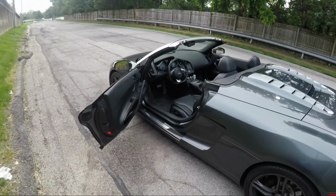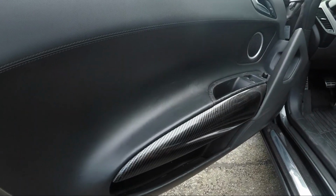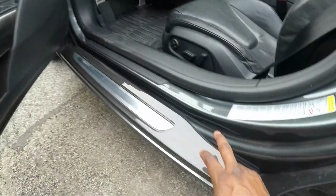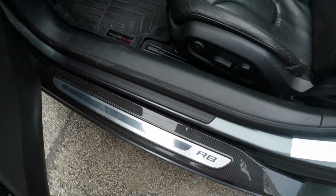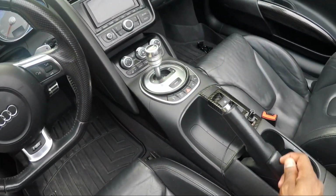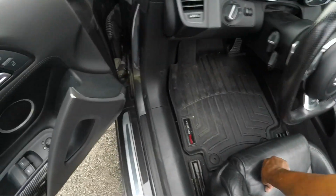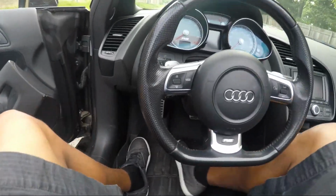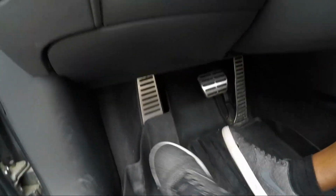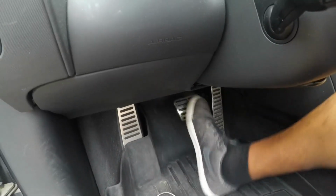Okay, so moving on to the interior. Like I said earlier, the car does have a lot of carbon fiber on it. So it's got carbon fiber on the door here, carbon fiber on the door sill where you walk in, and then you do have this nice aluminum badge that says R8, and then you've got a little bit of carbon fiber here on the center console. It might be real carbon fiber, but if I'm being completely honest, it looks kind of cheap. And then down here on the pedals, you've got nice aluminum pedals for the brake and the gas and the footrest.